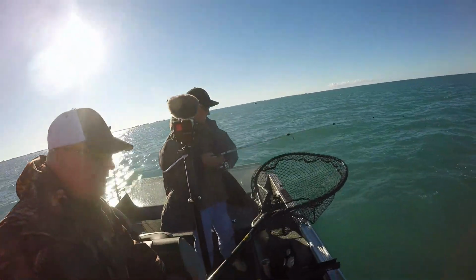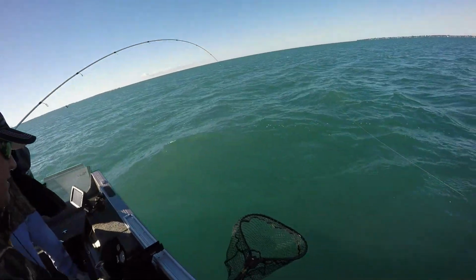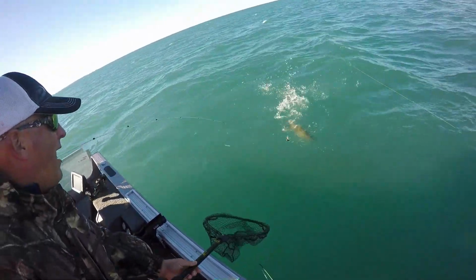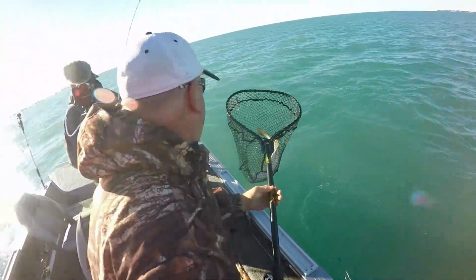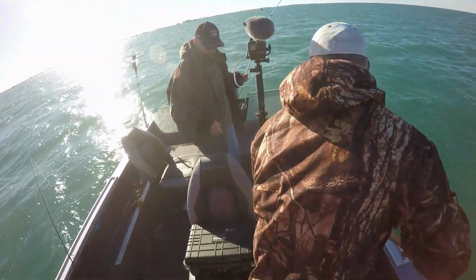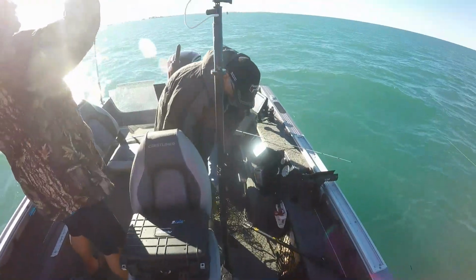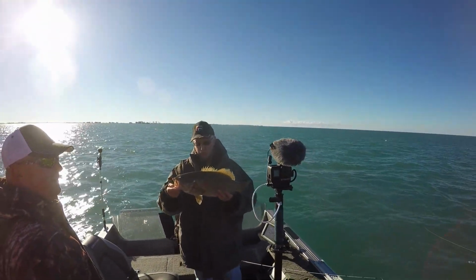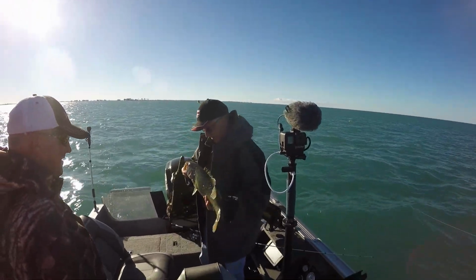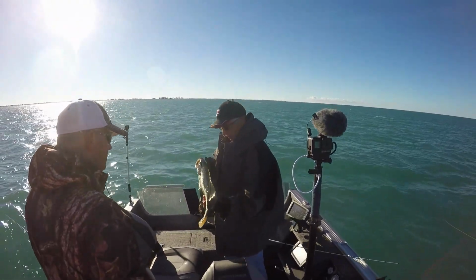Is that on the tube rod? Yeah. There you go. That's a nice fish. Oh my gosh, Rob. That's a tank. Oh, yeah. He just came on. All right, I think that's my biggest. That is your biggest, Rob. That is a nice fish. That's got to be an 18 or 19 incher too.